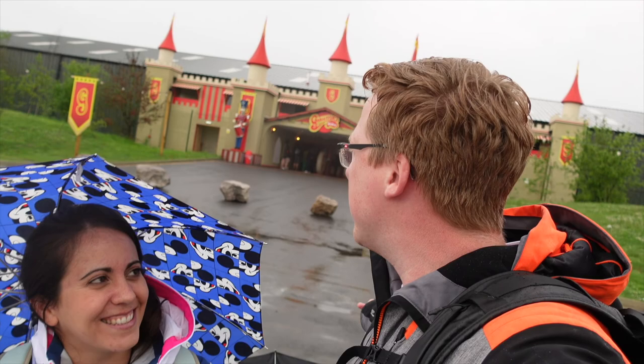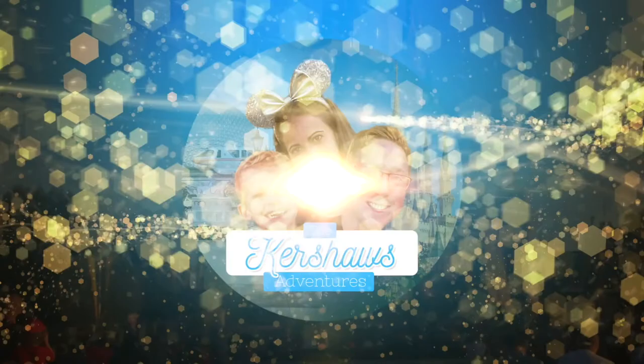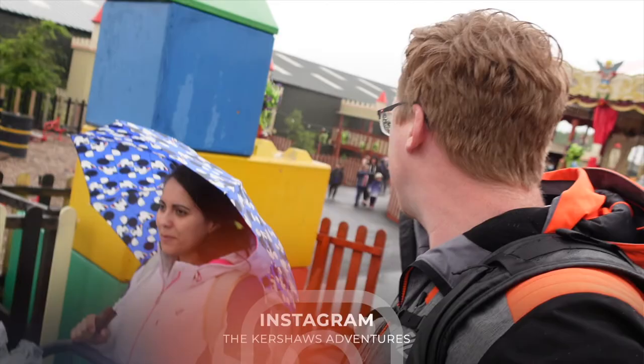We're about to go into the castle barn. So we're heading in there now, and we'll take you inside with us. I can get used to this. So we've come through the entrance now, so it's all the indoor area. It's cool where the shop was and stuff like that, wasn't it? Yeah, it's well themed. And then we've headed outside into the rain.